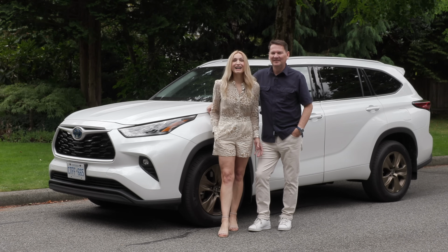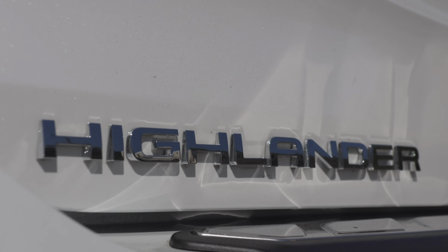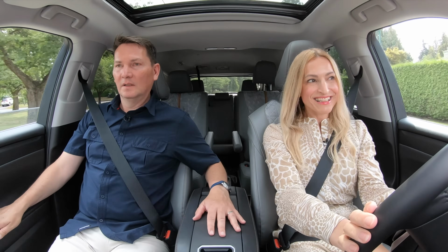We've got the Toyota Highlander Hybrid, and it gets some new changes for 2023. Fun, not so much. Efficient, yes. Now take it easy, Andrea. You are in a hybrid Toyota. It's pretty peppy. There's all stuff flying around in here. Yeah. That's a good sign.